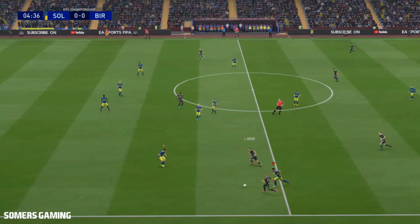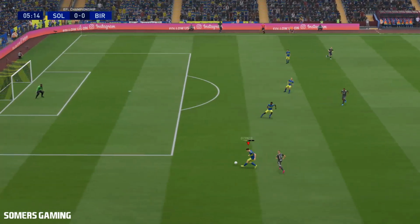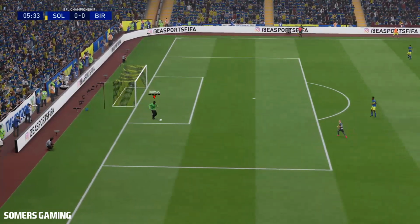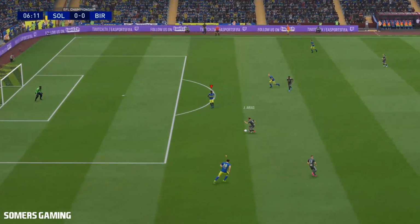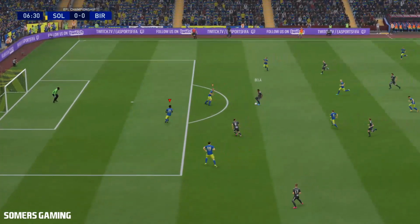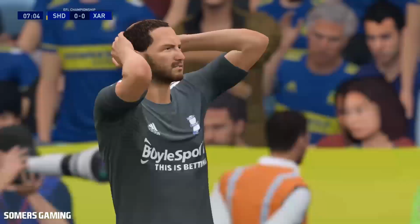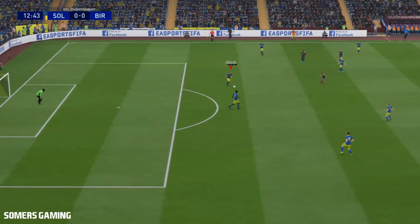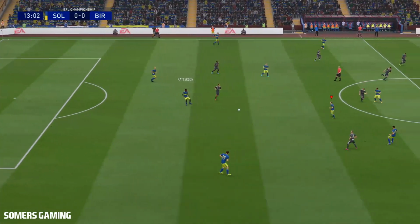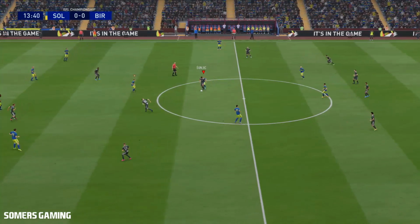Alba into the feet of Arias. Goes again with his run, but Dare O'Connor has that covered off and sends it back to his goalkeeper and receives it back. Oh, it's terrible. Mistake there between the defenders led almost to a very good chance for Birmingham. Solihull now looking to build an attack. But not like that, they won't.